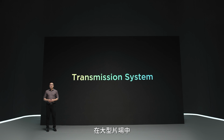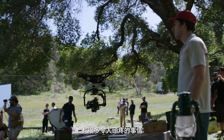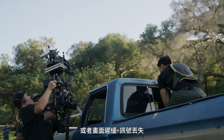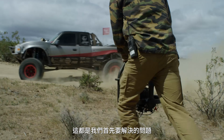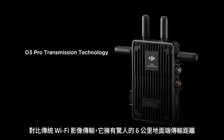We understand the various pain points of using video transmission in large, complex venues. Whether it's dealing with range, lagging images, or lost signals, we set out to optimize DJI's video transmission capabilities to address these issues. In DJI Transmission, we incorporated DJI's latest O3 Pro transmission technology, which offers an incredible 20,000-foot on-ground transmission distance. This is a massive upgrade from traditional Wi-Fi transmission.